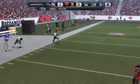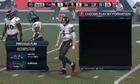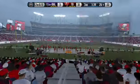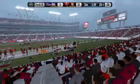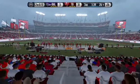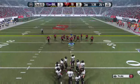Airtight coverage. Incomplete. Man, the quarterback, the coaches, his teammates, everybody loves to see a player give that type of effort. How about the receiver just going all out to make the catch? Doesn't quite get there, but the effort is outstanding. This will be second down.